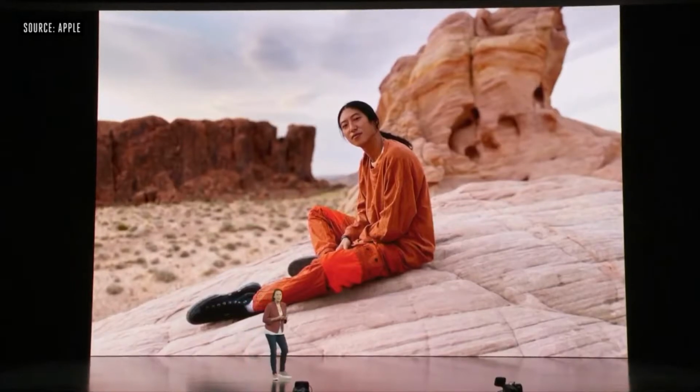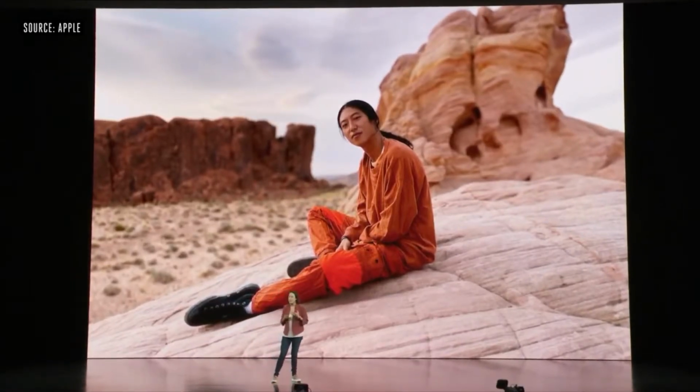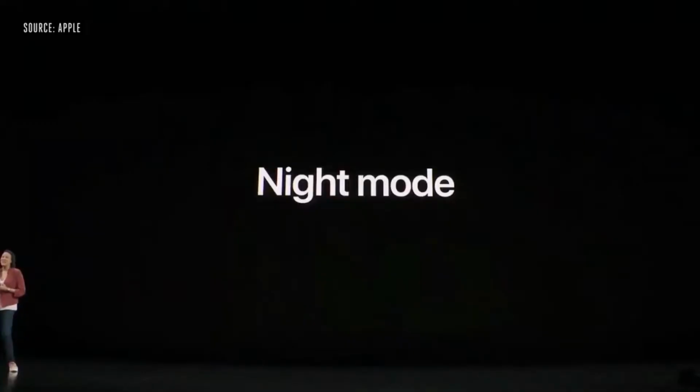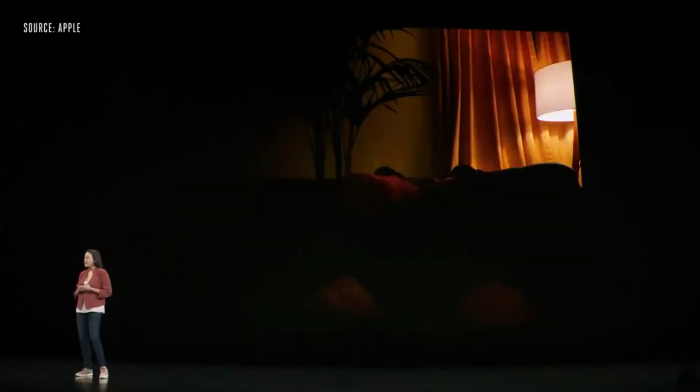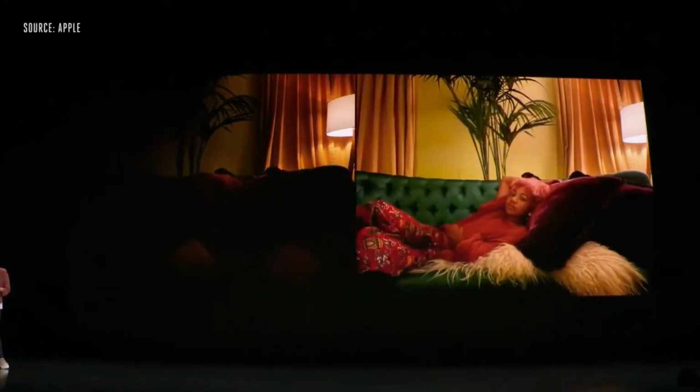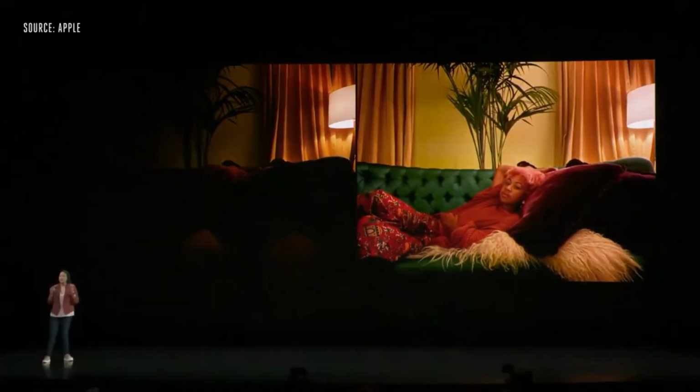But now, with 2 cameras, we have stereoscopic depth. So now you can also take portraits of your favorite pets. Let's talk about night mode. Night mode comes on automatically when it's dark enough to brighten photos and reduce noise. Here's an image with night mode turned off. Here it is with night mode turned on. We determine the image fusion time and use adaptive bracketing based on what we see in preview.